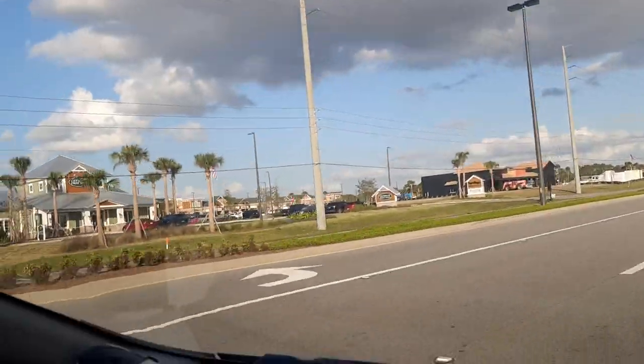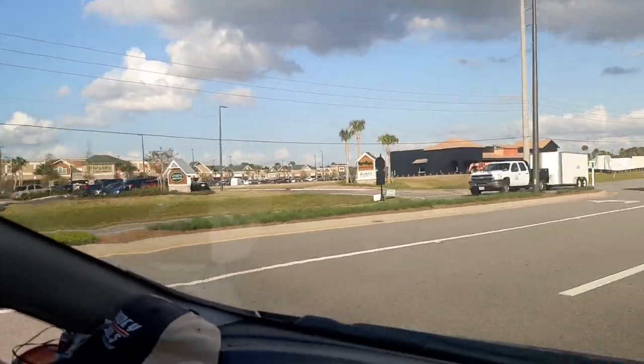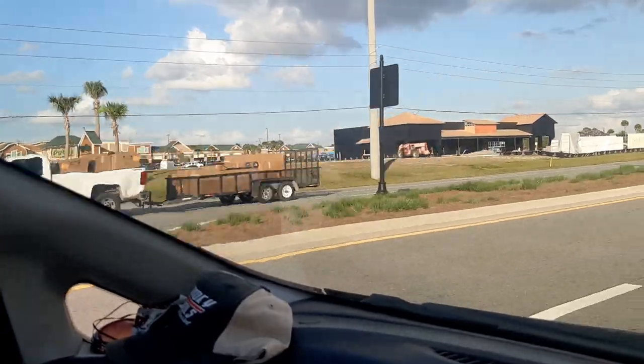This is all new here. Look at the truck with all those pallets on it. They're just building something new there. Look at that.